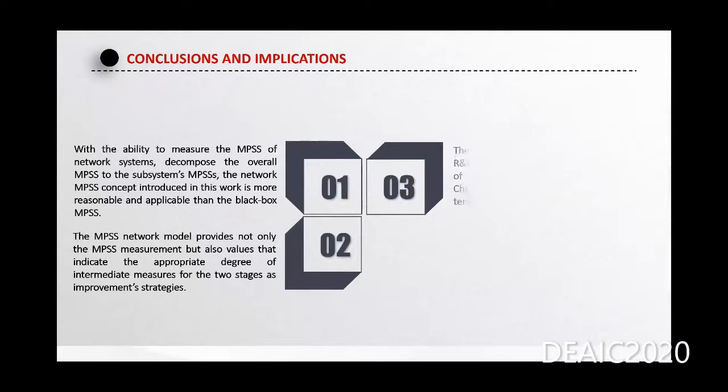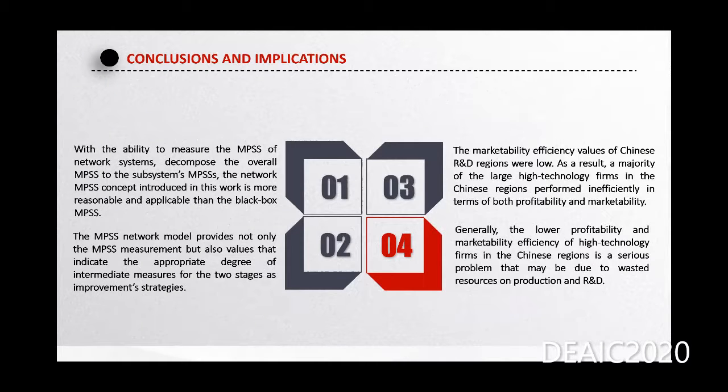The conclusions and implications. With the ability to measure the MPSS of network systems and decompose the overall MPSS into the subsystems' MPSS, the network MPSS concept introduced in this work is more reasonable and applicable than the black box MPSS. The MPSS model provided not only the MPSS measurements, but also the values that indicate the appropriate degree of intermediate measures for the 2 stages as improvement strategies. This is in the China research and development value chain.